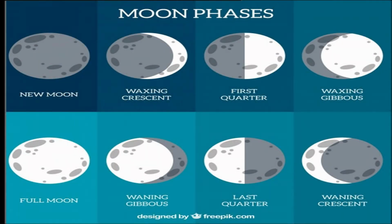In talking about the moon's phases, we really mean the appearance of the moon as you see it here on Earth in the sky. Now, we're going to start with the first of our moon phases. That phase is called the new moon. It's the moon that you can't see. It doesn't mean that it's not in the sky. It is up there. It's just not visible.